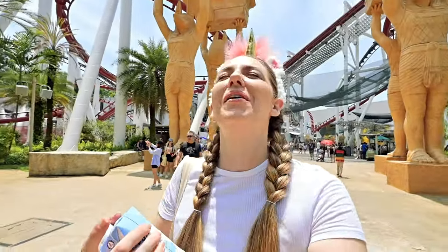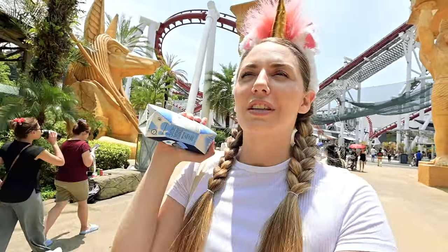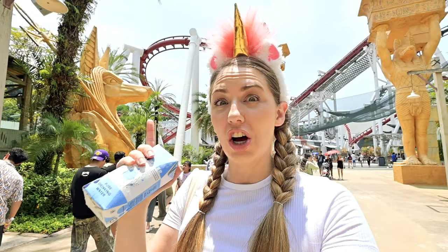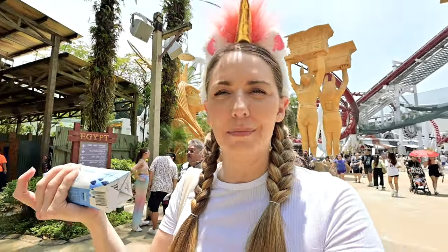You guys know how much I love a roller coaster. That was a really, really good one. And again, I'm telling you, Express Pass is well worth it. It was like a 70-minute wait to get on that thing, and it was hot in there. But I think with the Express Pass we probably waited about 10 or 15 minutes.